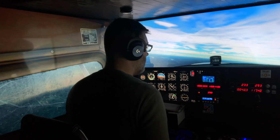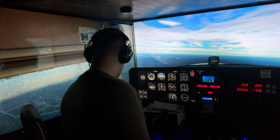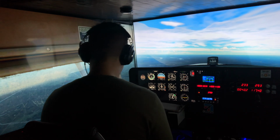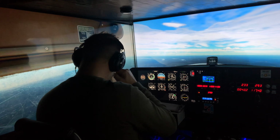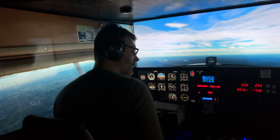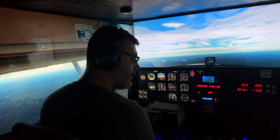Alright, so about 40 miles from our next waypoint, 20 miles south of Clinton, then we'll be passing Louisville pretty soon. Unfortunately, Louisville will be out the right window, so you won't see it.